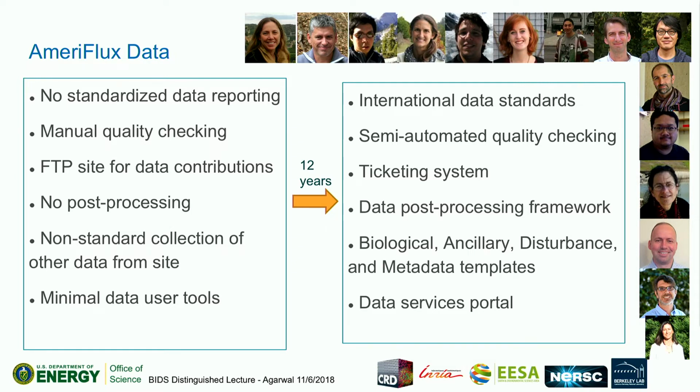And at some long time after you'd submitted it, somebody would look at it and say, oh, that's unreadable. Could you submit again? And of course, by then, the grad student who'd prepared it is gone, or the postdoc who'd prepared it is gone. So that was not going particularly well.